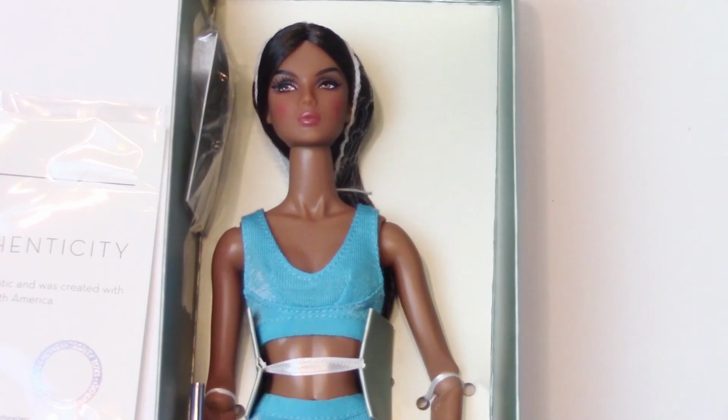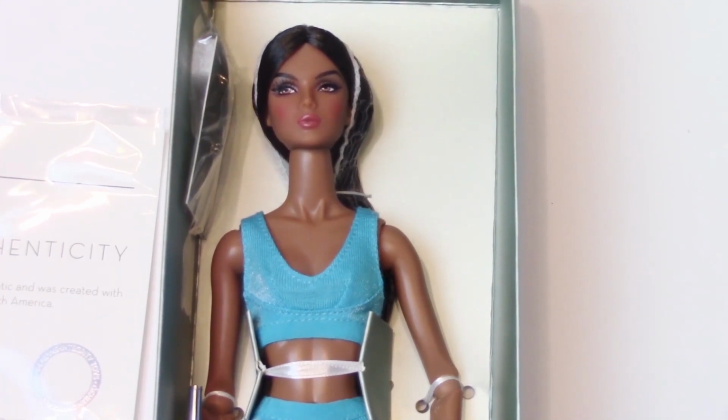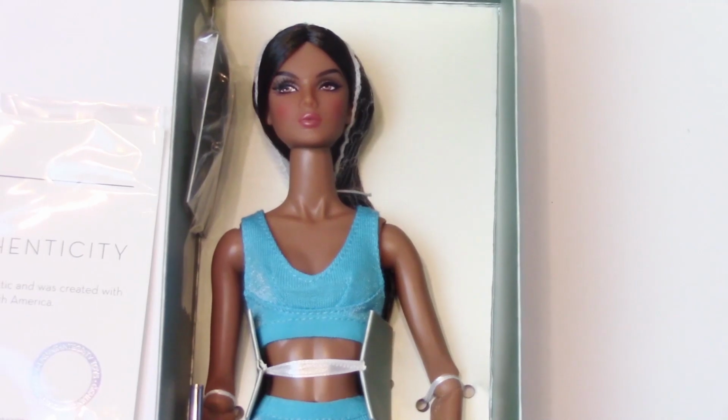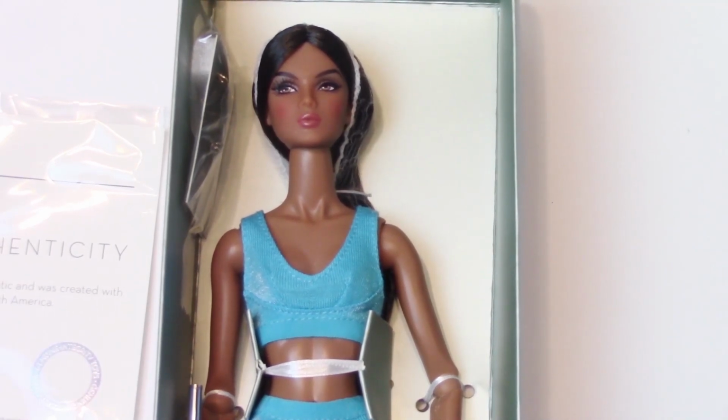This doll retails for $99 plus shipping and tax. So I think hats off to Integrity for making something that they knew was going to be super desirable in the doll world for $99. This was a great way to get a beautiful NuFace doll for $99. So hats off to you guys for that.